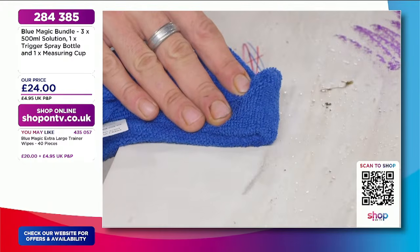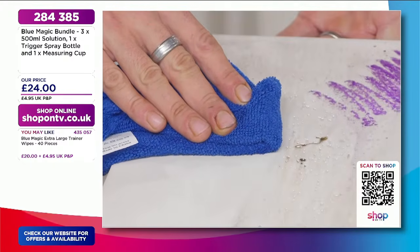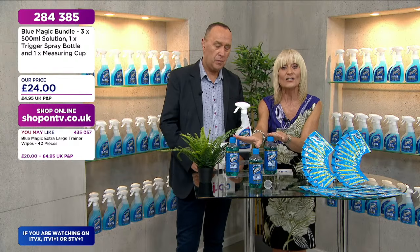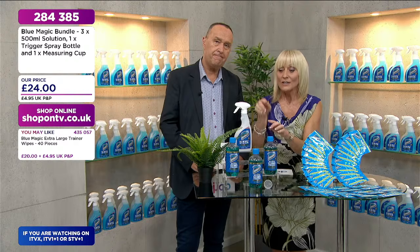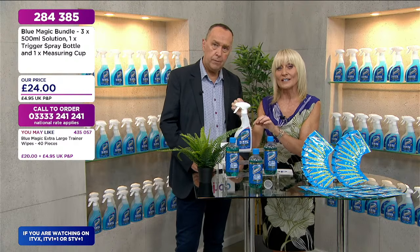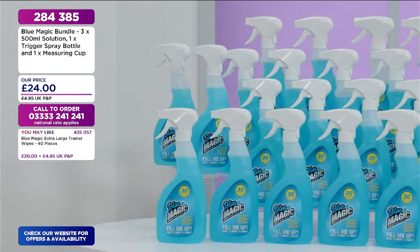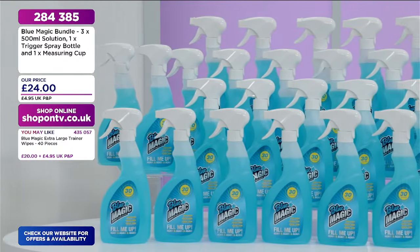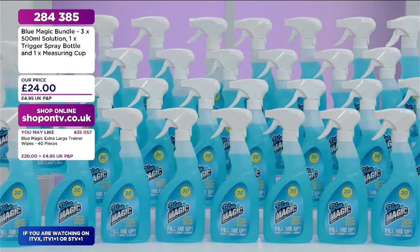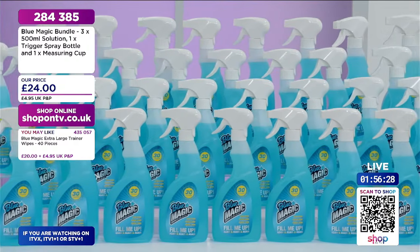£24.16, I should say, a bottle, because those three are concentrates. That is your cleaner, but they're concentrates. So you will refill this up to 150 times. Yep, each of those bottles will refill it 50 times. And that's how we work out your 16 pence a bottle for a multi-purpose cleaner like you will not believe.